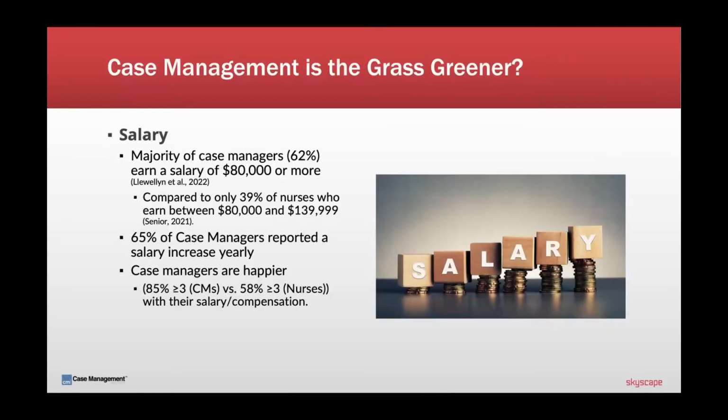So is the grass greener on the other side? Again, these are results of our 2022 salary and trend survey. The majority of case managers, 62%, earn a salary of $80,000 or more. And that's compared to only 39% of nurses who earn between $80,000 and $139,000.